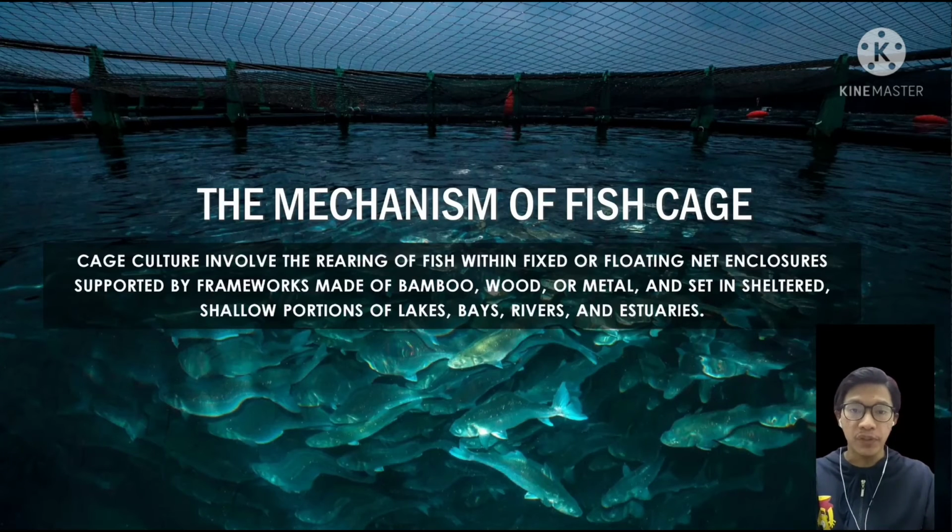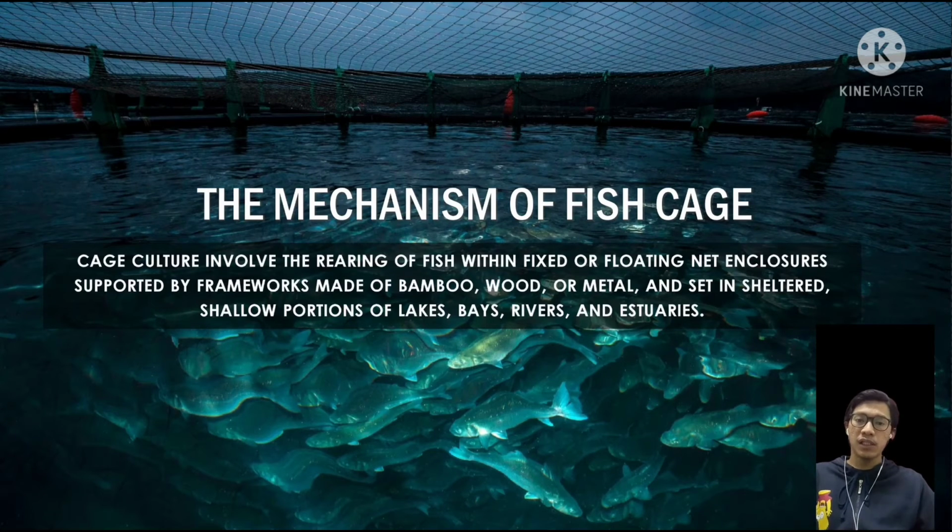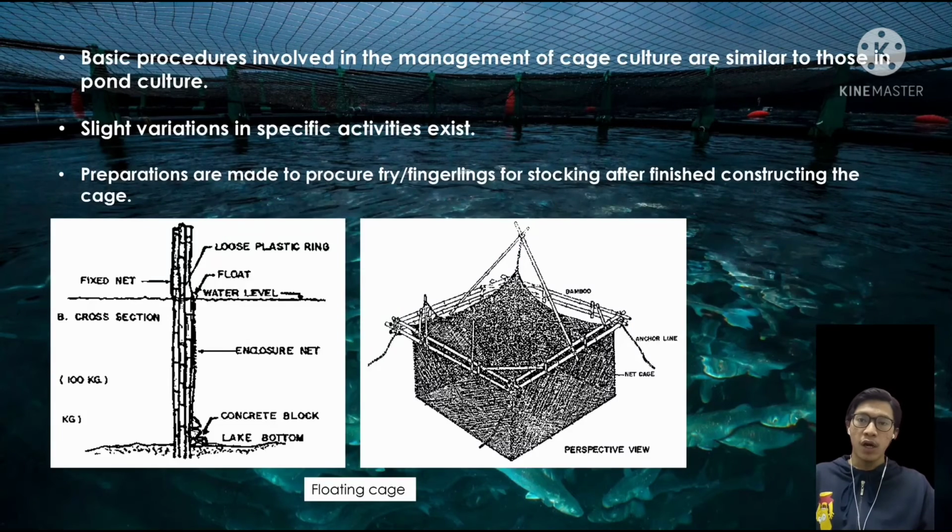The mechanisms or the operation of fish cages in fish culture is basically similar to the pond culture system, starting with completion of construction and preparation of the culture facilities for stocking, rearing and harvesting. Slight variations in specific activities exist, however, as a result of the very nature of the system. For example, it is obviously not possible to apply fertilizers, lime and pesticides since the system has open water exchange between the inner compartment and the outside environment.